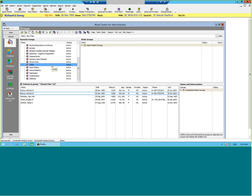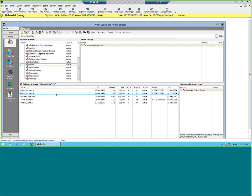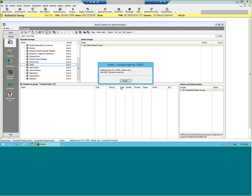Okay, for the next group, COPD, there's a macro attached to this group where it's looking for codes 490, 491, 492, 494, and 496. And again, if you run anything that has a macro, it will take some time to pull the data in. And again, I'll have to make a change to this one because you're looking for starting with. Yep. Thank you.